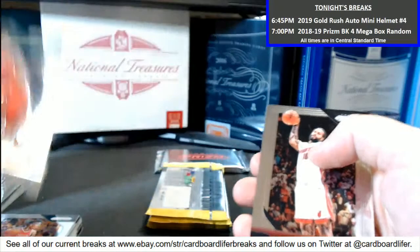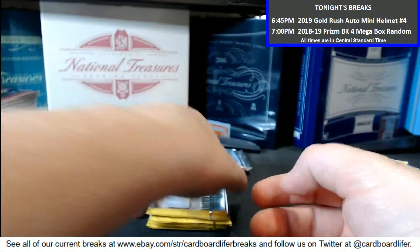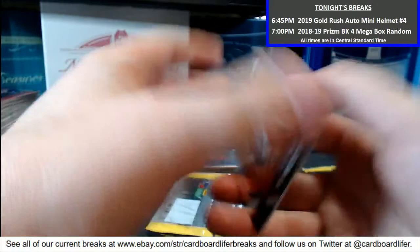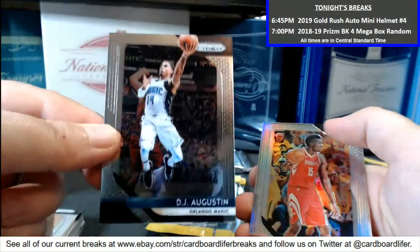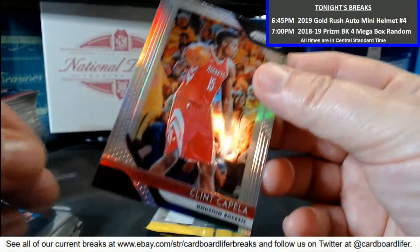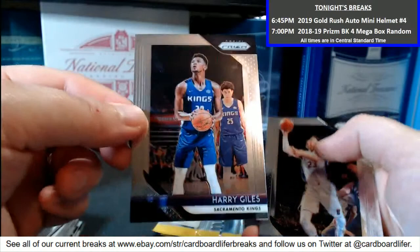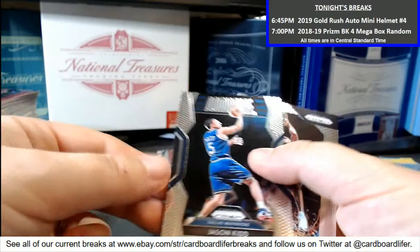Would love to see a Luca. Maybe another Trey before we're done. Emergent Troy Brown and John Henson. Larry Nance Jr., DJ, Clint Capella Silver, and Carmelo Anthony. Harry Giles, Blake Griffin, Dominance, Jason Kidd, and Shaq.